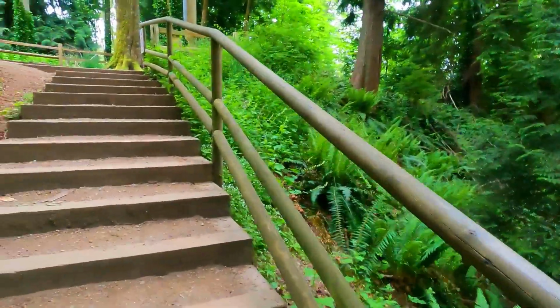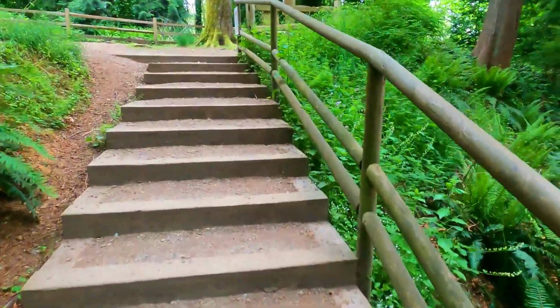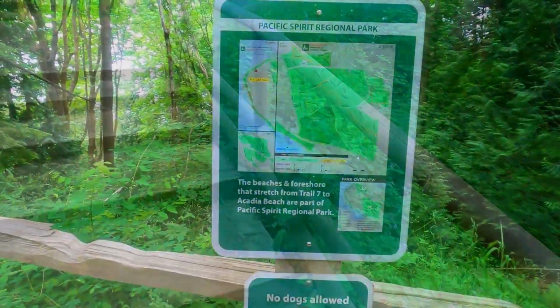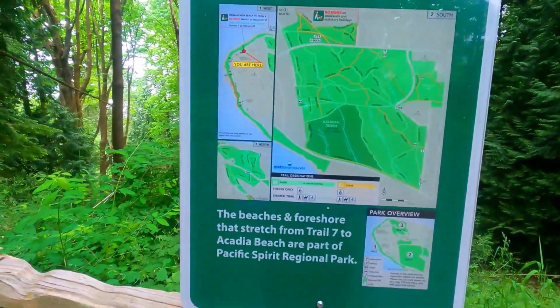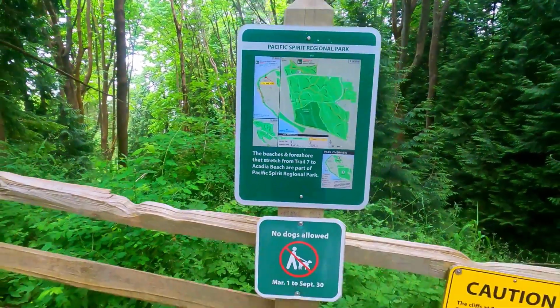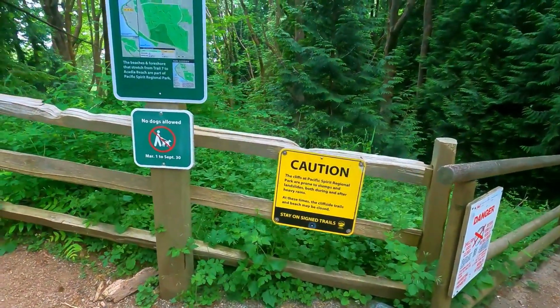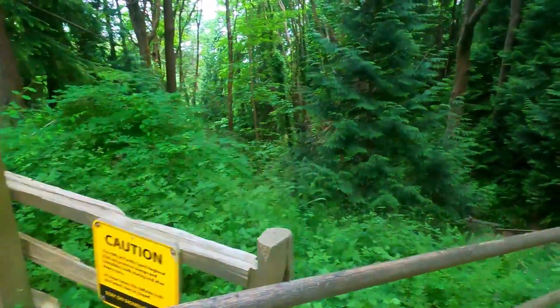So I made it to the trail. Let me go back up there and let you enjoy the view. So a nice gentleman told me that in order to access the ocean, the beach, you should come to trail number 3. So here I am. I'm surprised you didn't know about the towers, but well, this is just very impressive.